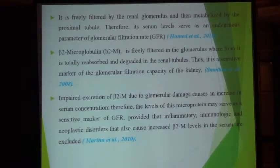Beta-2 microglobulin is also freely filtered in the glomerulus, where it is totally reabsorbed and degraded in renal tubules. Thus, it is also a sensitive marker of the glomerular filtration capacity of the kidney. Impaired excretion of beta-2 microglobulin due to glomerular damage causes an increase in its serum concentration. Therefore, its levels may serve as a sensitive marker of glomerular filtration rate, provided that inflammatory, immunologic, and neoplastic disorders that can cause increased beta-2 microglobulin level in the serum are excluded.